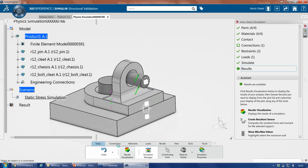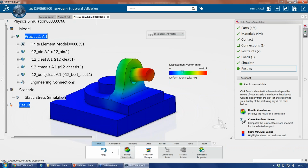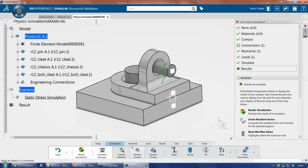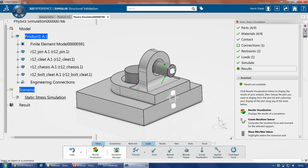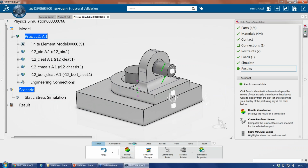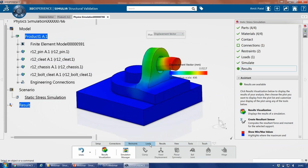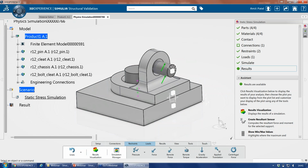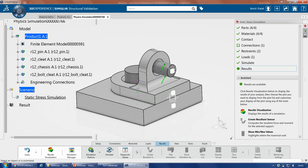Okay. Then I can switch back to the model by going to Setup and just selecting Results Visualization. So this will let me view the model itself, and I can go back and create connections, restraints, loads. If I'm in Results Visualization, you'll see all of these are grayed out because I'm visualizing the results. So just click on Results Visualizations, which should be available to you in all of these tabs.